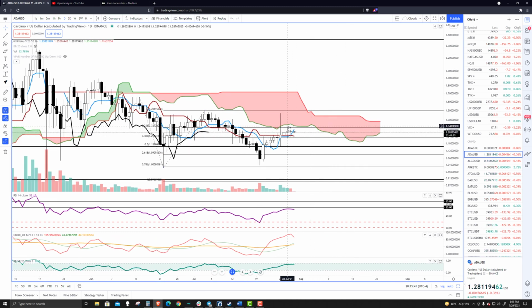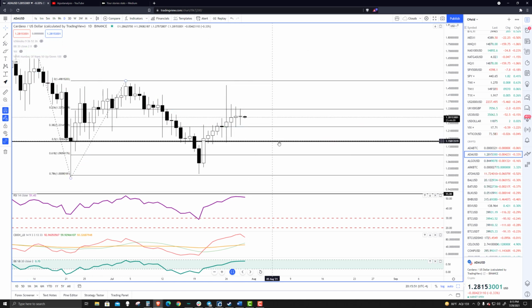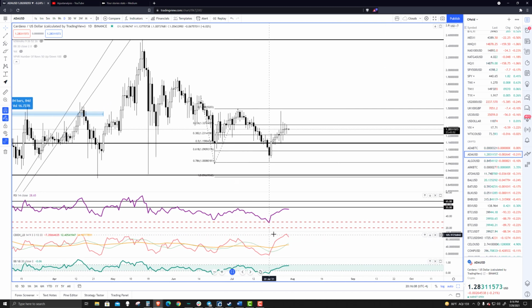But this is a good warning for everybody. This kind of pattern, and I think it might be a little bit easier to see if I get rid of the Ichimoku system there, is indicative of future explosive movement. And you look at the charts. On the daily chart, there's that hidden bearish divergence that exists. There's the rejection at 55. You can't help but anticipate lower prices.